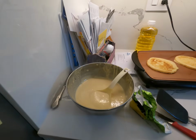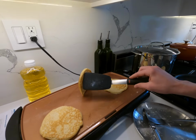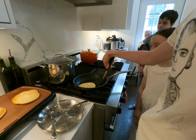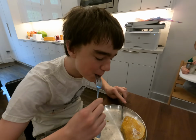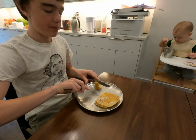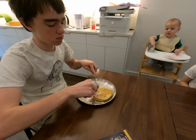Okay. So it's Sunday morning, and the kids are making pancakes. It's actually Chloe's idea. So they're making pancakes for the family. So pancakes with maple syrup and powdered sugar. Yes, doing it right. And butter.